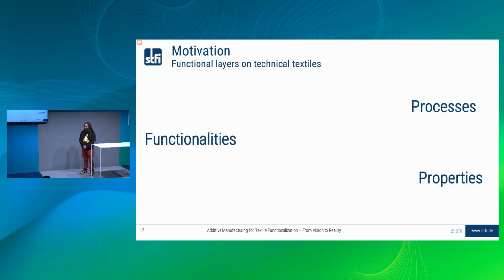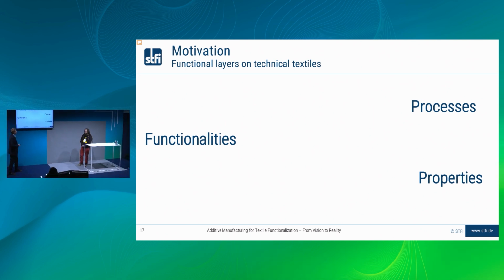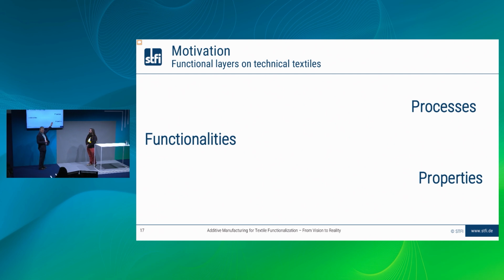Okay, so normally we have a triangle here. We want to have a textile with a certain functionality. If you have a certain functionality, there is a competition with certain textile properties. And of course, we have the processes, how to process the textile to achieve the function.